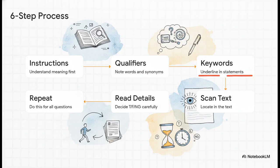Step 4, take those keywords and quickly scan the text to locate the right neighborhood. Step 5, once you find the location, hit the brakes. Shift gears from scanning to detailed reading of just that specific section so you can make your true, false, or not given decision based on exact meaning. And finally, step 6, move down the page and just repeat the process for the rest.